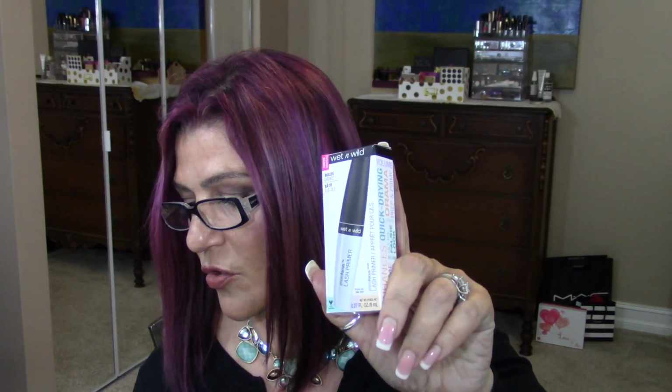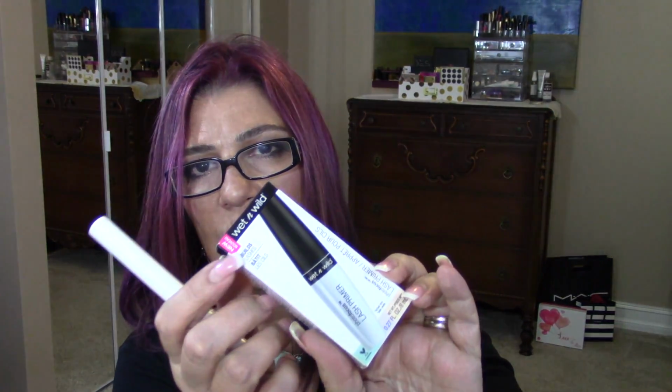So we'll see. And I don't have any lash primer either from the drugstore. The only lash primer that I have is the one from Lancome. And I thought, well, let's give this a try because the price difference is incredible. I think the Lancome one was maybe around $30, and this one says new as well right there. This is from Wet n Wild, and this was also from the clearance area, and this was $2.64.